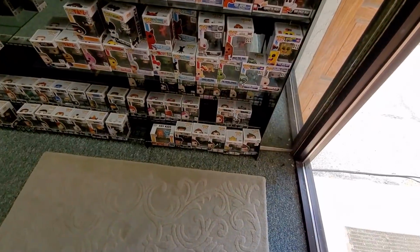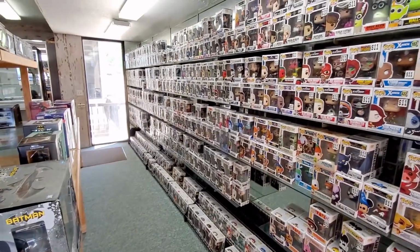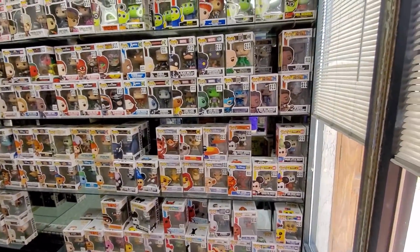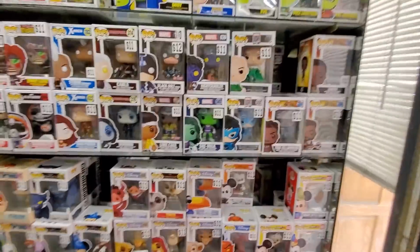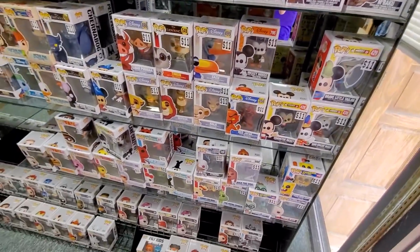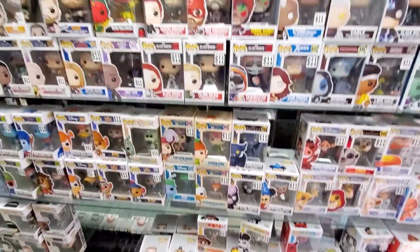All right, so this is how they have their new setup. It's all on a second level, and it's all just this one big massive wall of pops, which I'm not going to complain about. It's pretty awesome, but it's still separated into different things. So you'll see Marvel, a little bit of Disney in this section. But yeah, I thought it was pretty cool to see all this stuff really how it is.